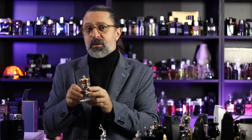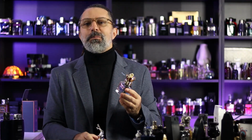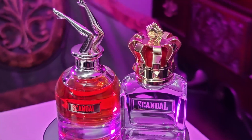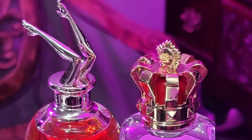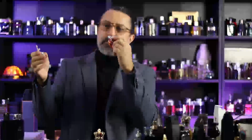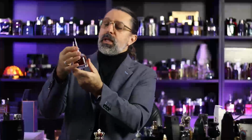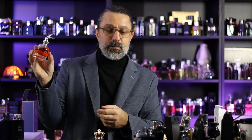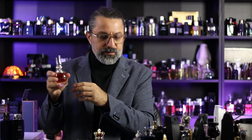Now, for the females, what Jean Paul Gaultier did, which is also a little bit on the kitschy side, but we expect that from Jean Paul Gaultier, is this is the Scandal for females. You see, we got the crown on one hand, and then we have the lady's leg upside down, and this is actually the top for Scandal, right? My wife does wear this one. I do like it on her. And that's Scandal. It's a nice fragrance. This is your eau de parfum, I believe.